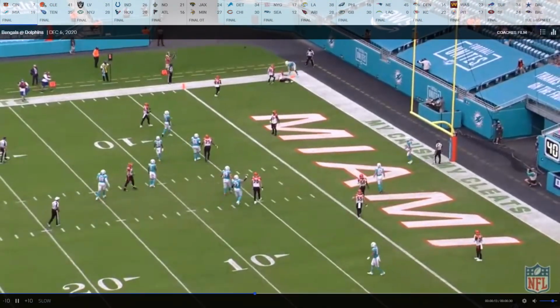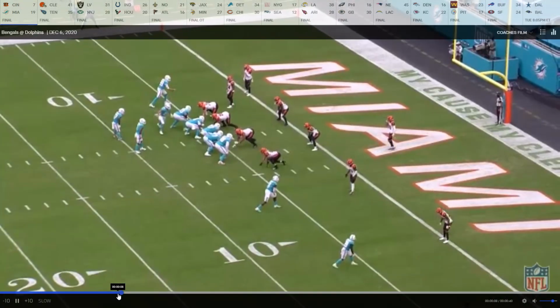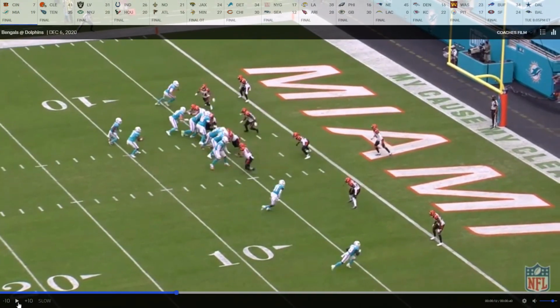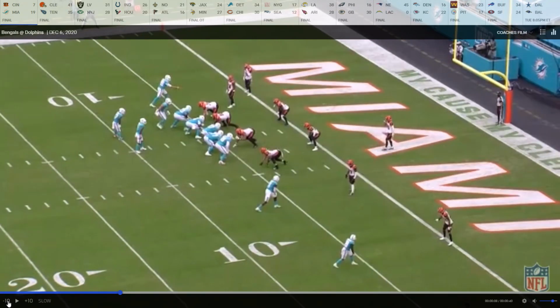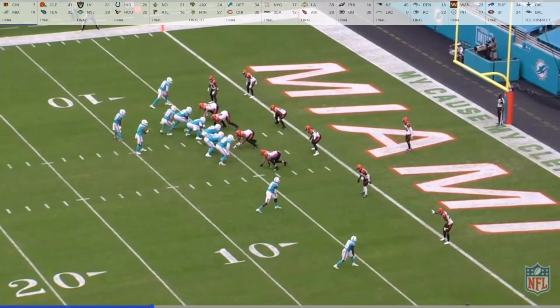I don't mind that throw. Sometimes he comes down with it, sometimes he don't. It just kind of is what it is. It's the definition of a 50-50 ball. But what is it? William Jackson. He's pretty damn good though. He's quietly one of the best corners in the game.